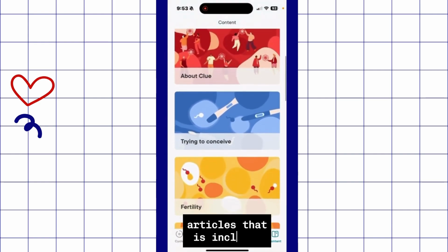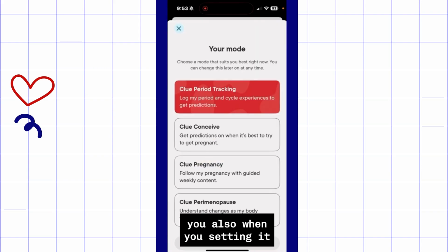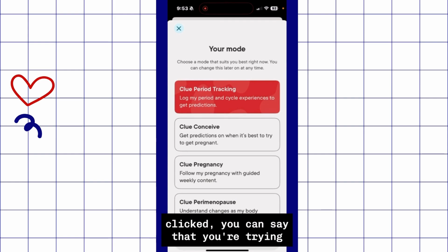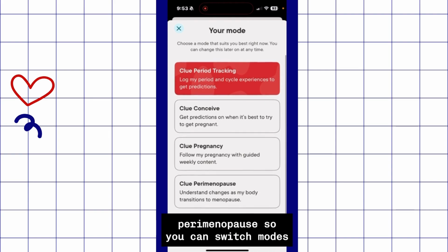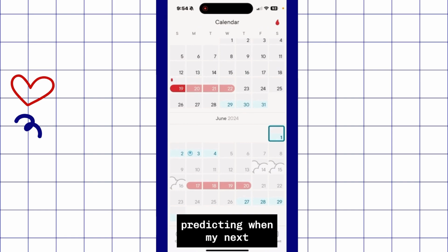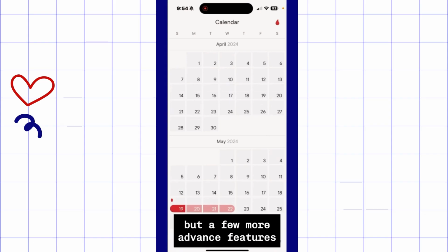Here are some different articles that are included in here. When you're setting it up, you check mark what you're trying to do with the app. So you can track your period, which is what I clicked. You can say that you're trying to conceive, that you're pregnant, or that you're tracking symptoms of menopause and perimenopause. So you can switch modes for that. It looks like here, this is when it's predicting when my next period will be, right? All right, so a pretty simple period tracker, but with a few more advanced features.